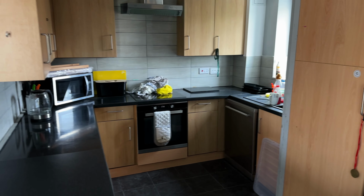I didn't realize when I was jumping into the flat today that I was in for a bit of a tidy up. All right, let's clean this one with magic. So with a click of the fingers, we've got it clean.